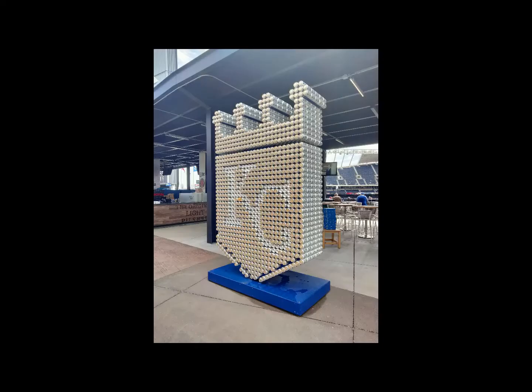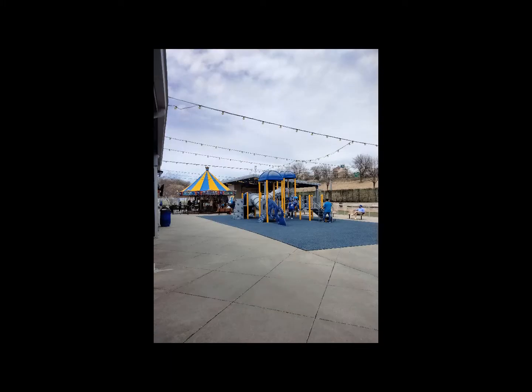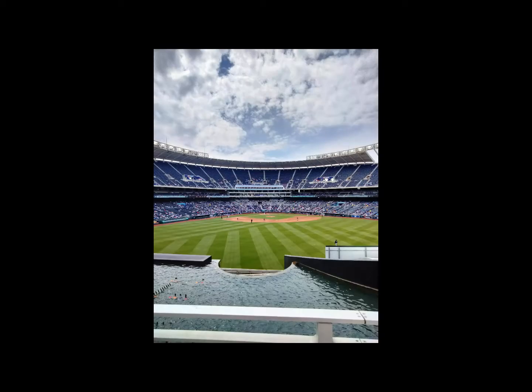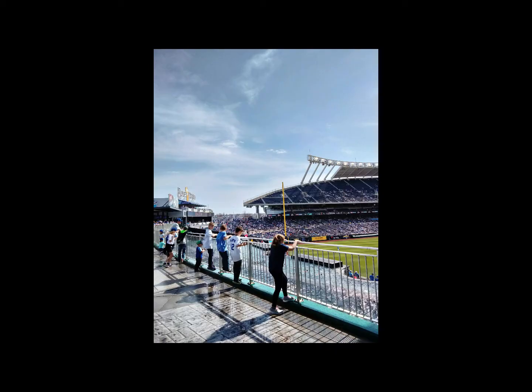There's a cool Miller Lite can display next to the Miller Lite bar, and there are several picnic tables to relax at in the outfield experience area, and kids can try and hit the ball in the little K over the fence, try the speed of their pitch, see how fast they are, play on the playground. There's a carousel and miniature golf, and you can find this all behind the scoreboard. There's a lot of beautiful views back here. Stand by the fountains on hot days.